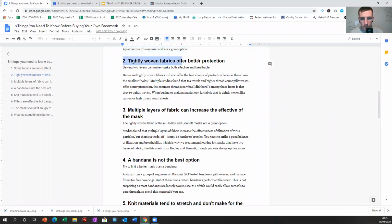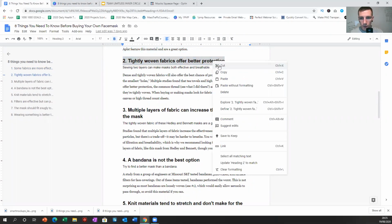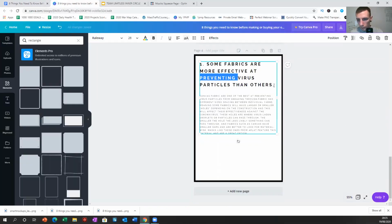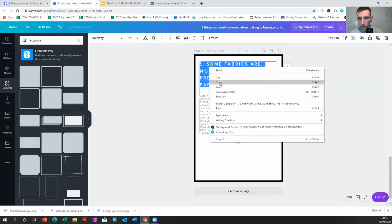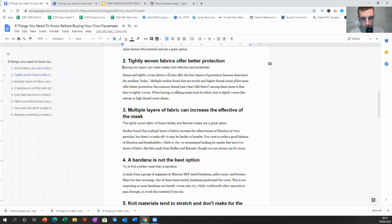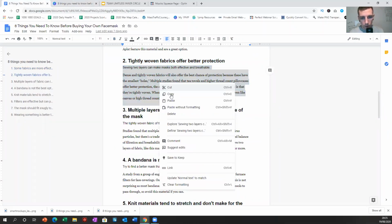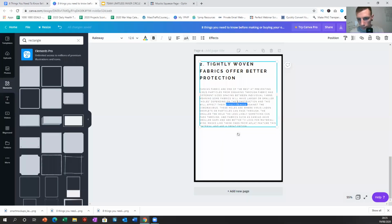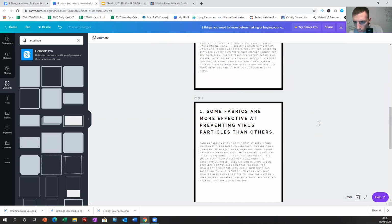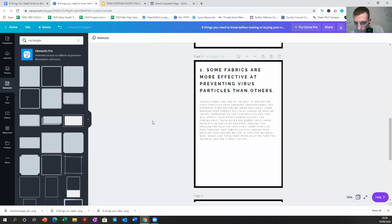Tightly woven fabrics offer better protection. Copy. This is 2. Paste. Then we're going to grab this. Okay. 2. Copy. Paste. So it says canvas fabrics are one of the best at preventing virus particles from sneaking through.